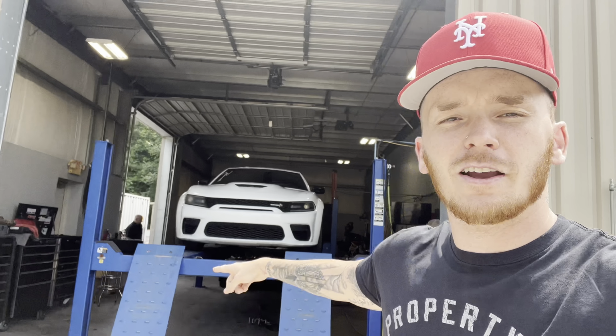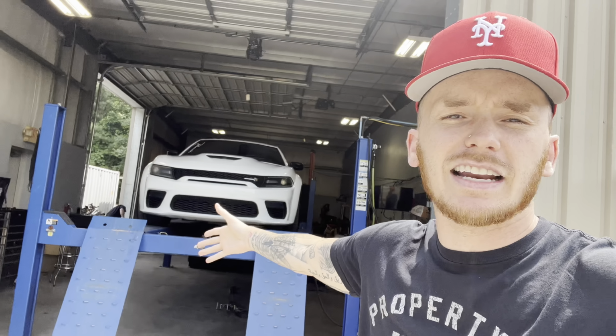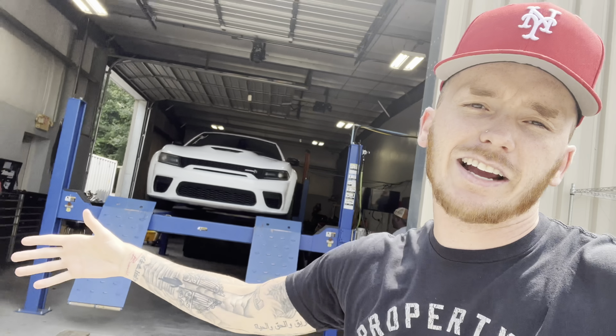This is not my car, you guys. Again, I keep having to say that. This is my girl's car. But we're getting some stuff done today, man. And of course, it has to go on the dyno, you guys, so stay tuned.